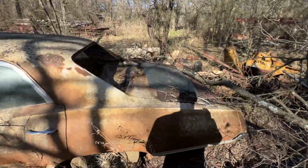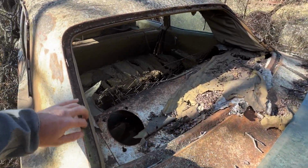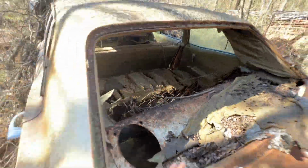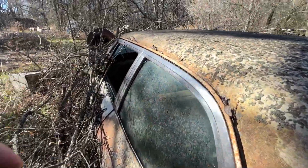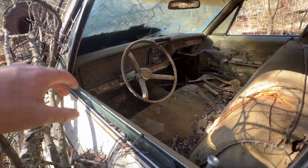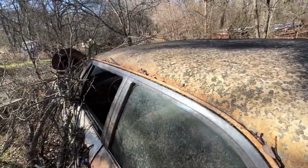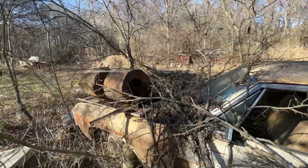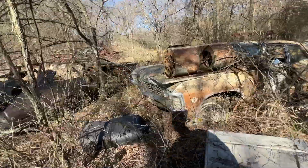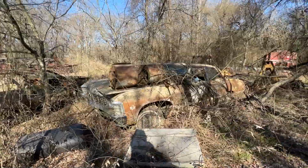Instead of... It's a 67 Impala. Yeah. That's the back window. A little bit. Roof's not rotted. That's a plus. Yep. Oh, it's a Texas car. Did it have the engine? No. No. It was a 327 car. Yep, it was a 327 car.